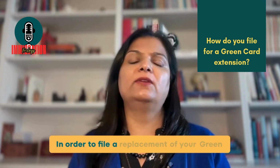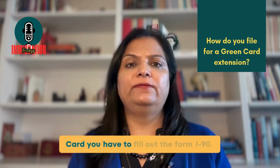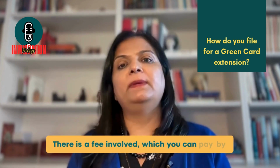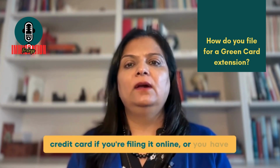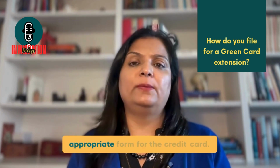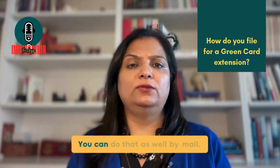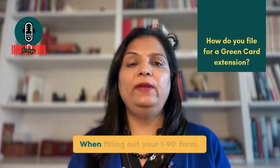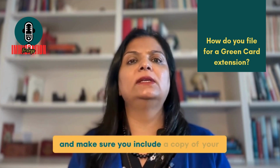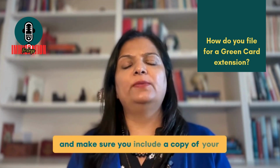So in order to file a replacement of your green card, you have to fill out the Form I-90. The I-90 form can be filled out online or it can be filled out by mail. There is a fee involved, which you can pay by credit card if you're filing it online, or you have to pay by check or credit card by filling out the appropriate form for the credit card. You can do that as well by mail. When filling out your I-90 form, make sure that all the information is correct and make sure you include a copy of your previous green card.